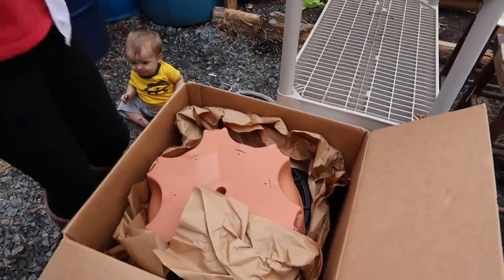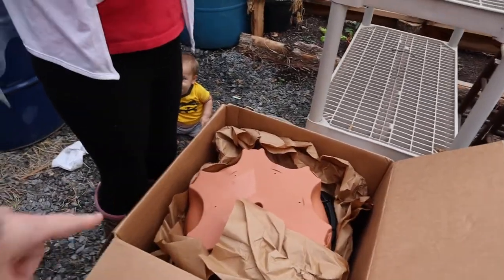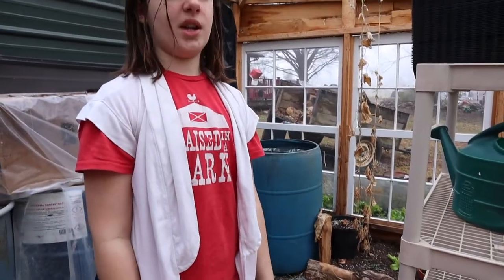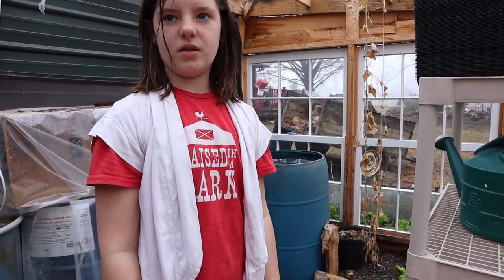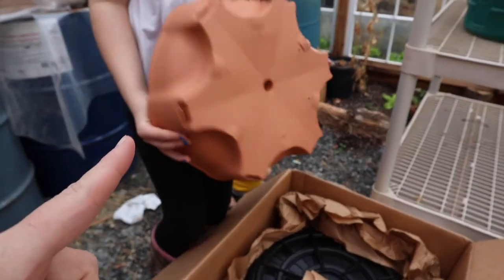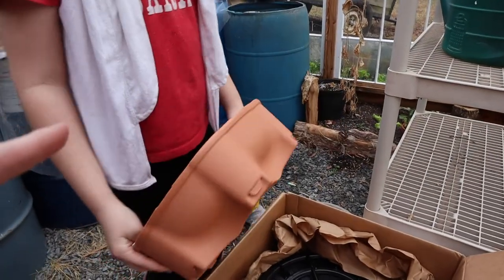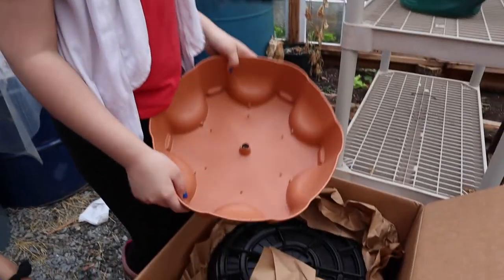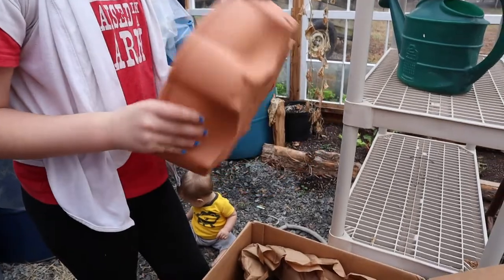Oh, okay. This is gonna be easy. Do you remember the different colors? We picked this color. Remember, we had a choice. Yeah, there was white, green, and then this terracotta. I think those are the different colors. There might be more. I think there might be a brown too. I can't remember. But you'll have to check them out on the website.